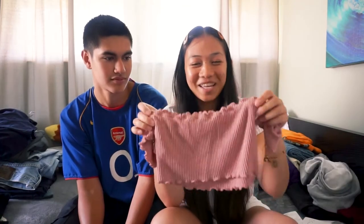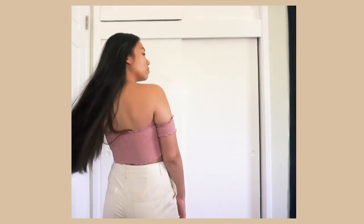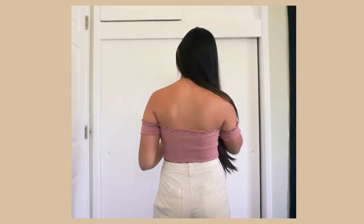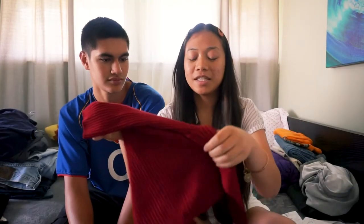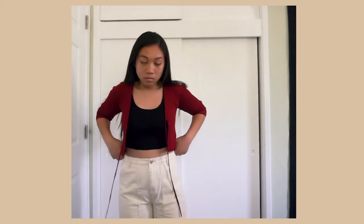And then this top is from Uptown Cheapskate. And these things kind of cut my circulation, but it's fine. I just like when it's a soft pastel. Yeah, that soft pastel color. This is a cardigan from Urban Outfitters, or would it be a cardigan? I'm not sure.